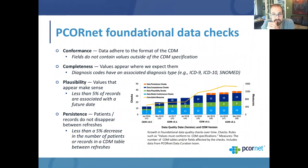So the data checks within PCORnet tend to fall into the categories that are outlined here. Conformance, I mentioned, the data adhere to the format of the data model. Completeness, there are values where we expect them. Plausibility, where they make sense. And then persistence, where the patients and the records essentially don't disappear between refreshes.